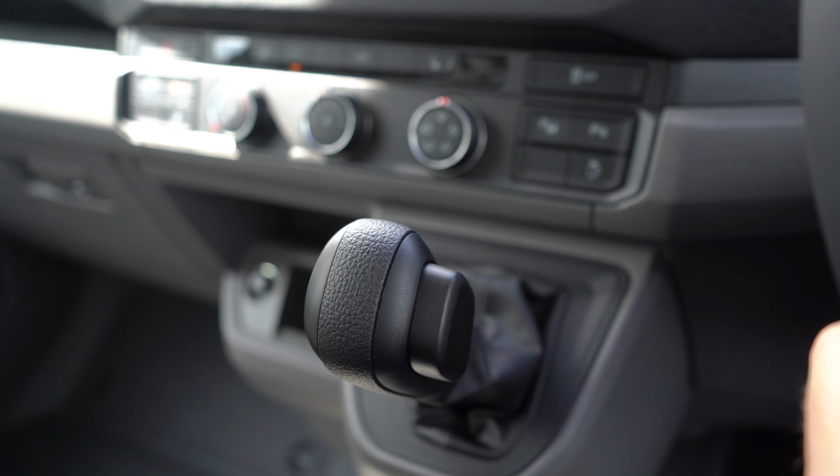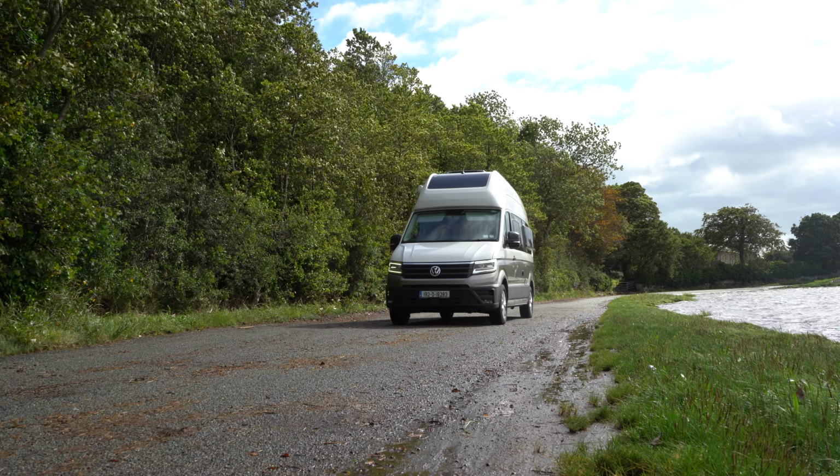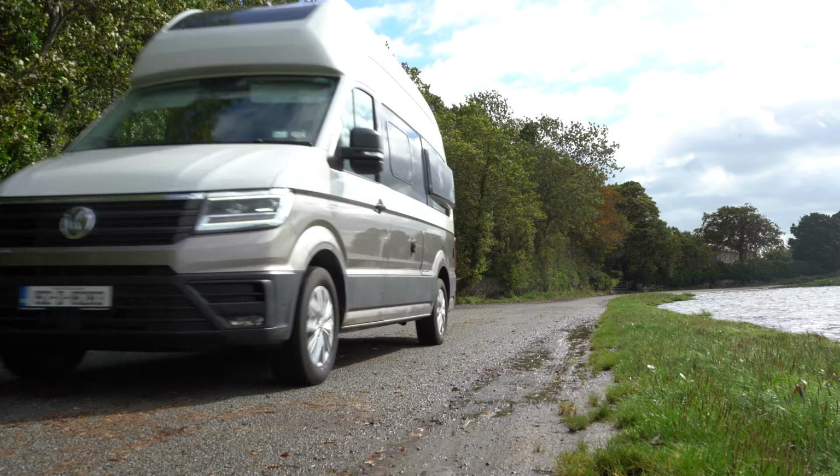This one has almost 180 brake horsepower. It's front wheel drive. You can get 4Motion. Your automatic gearbox is an 8-speed DSG. Super smooth, super slick gear changes. You'll get blind spot. You'll get traction control. This one falls under the 3,500 kilogram or 3.5 ton vehicle, which means you can drive it on a normal B license. You don't need to go and do any sort of additional tests. And that's another bonus for this vehicle, that it's flexible in that way.